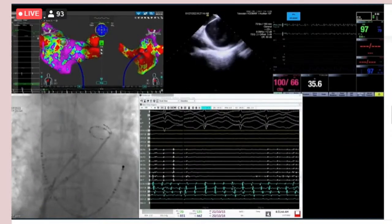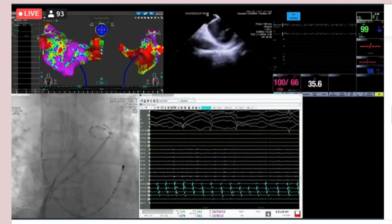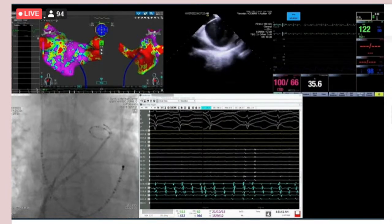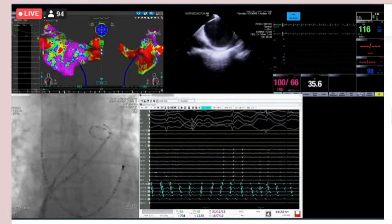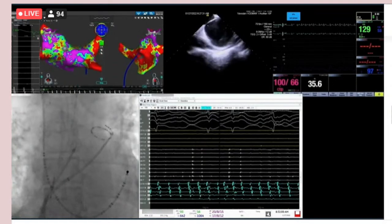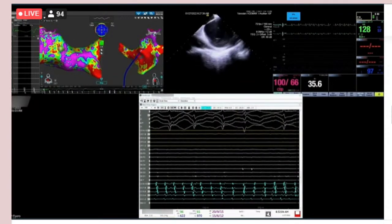The voltage looks rather low. Was that confirmed with the lasso, or does the voltage just look lower with this basket? It's both. Yes, in this case, the voltage was low, but also the settings for the Affera catheter are a little different than the settings for our lasso. So they're not quite one-to-one, but yes, this patient did have significant scarring in their left atrium.